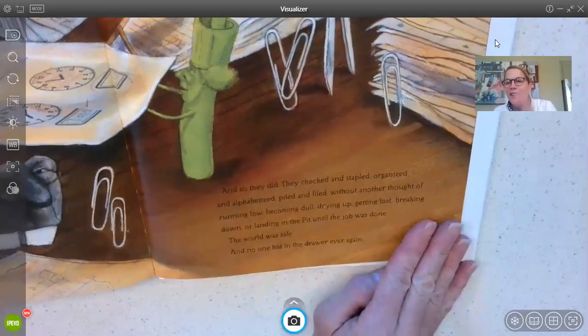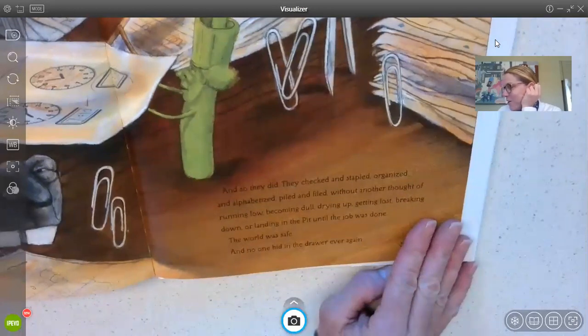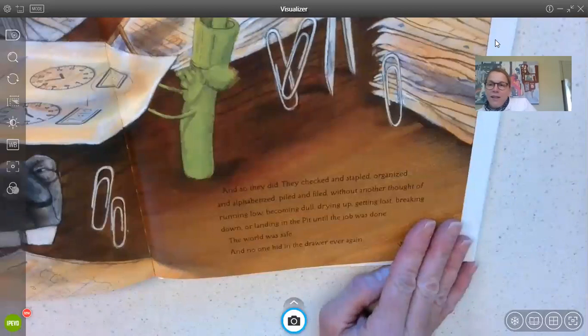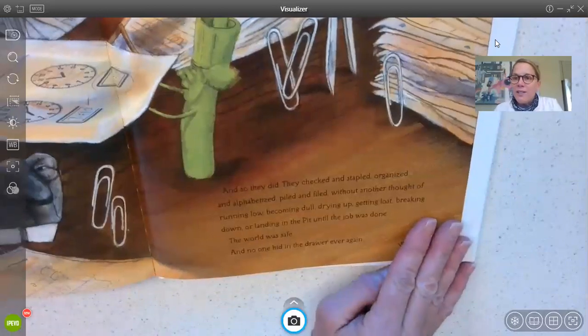And why do you think they never had to hide in the drawer again? Well, it says right here, they no longer were worried about running low, becoming dull, drying up. They no longer worried about hiding in the drawer ever again because they were no longer frightened. They were no longer scared. They knew that everyone would help each other to be safe.